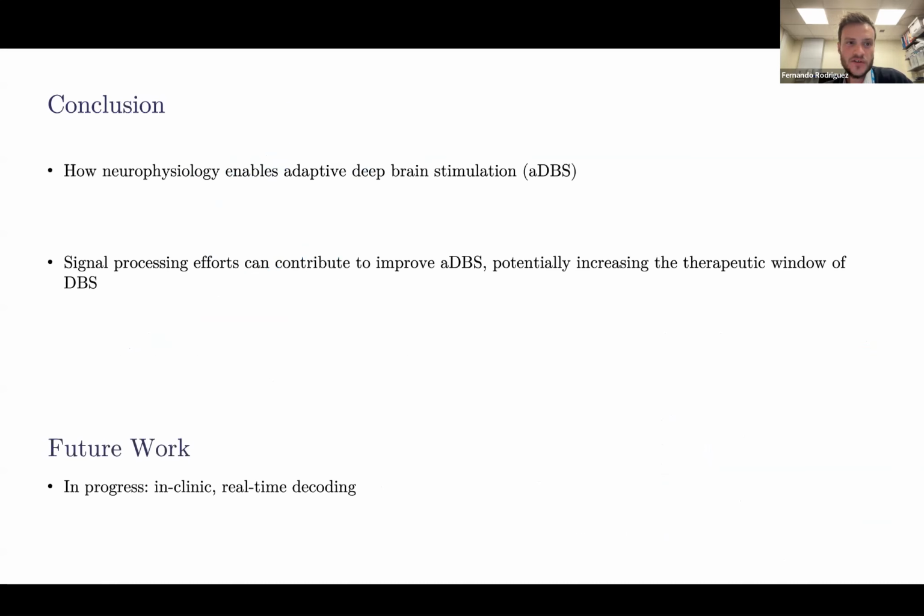And yeah, so in terms of getting to an end of this presentation, I hope I have more or less managed to explain how access to these deep brain signals enables innovations such as adaptive deep brain stimulation, and shown some of my work that aims to improve the decoding so as to better drive these adaptive deep brain stimulation systems. And currently we're working on bringing all this into the clinic and working with real patients and all of that. Thank you very much.